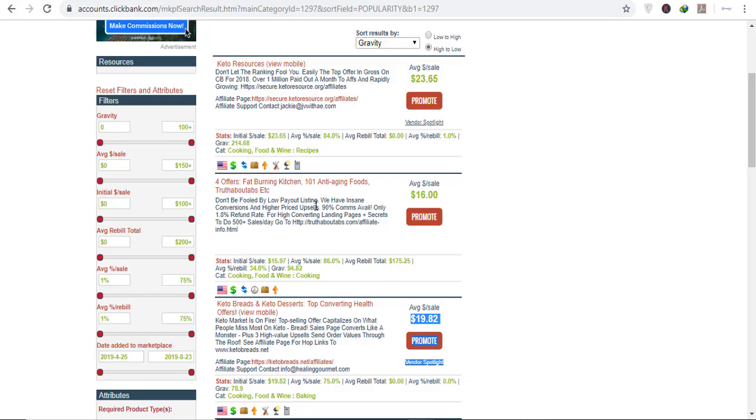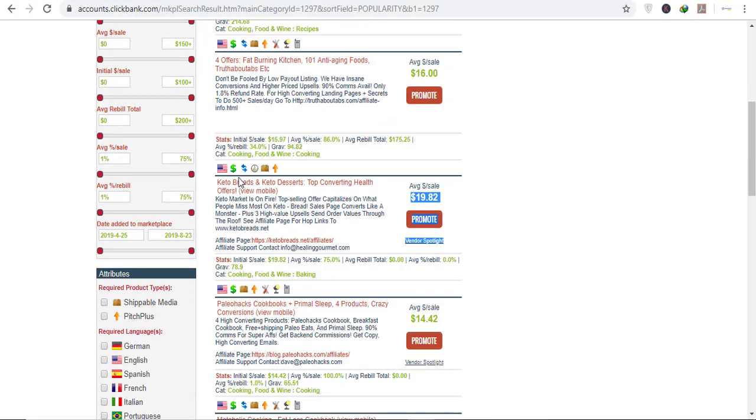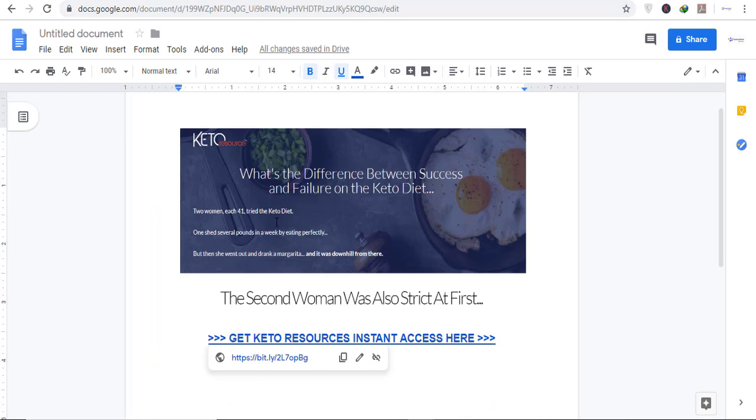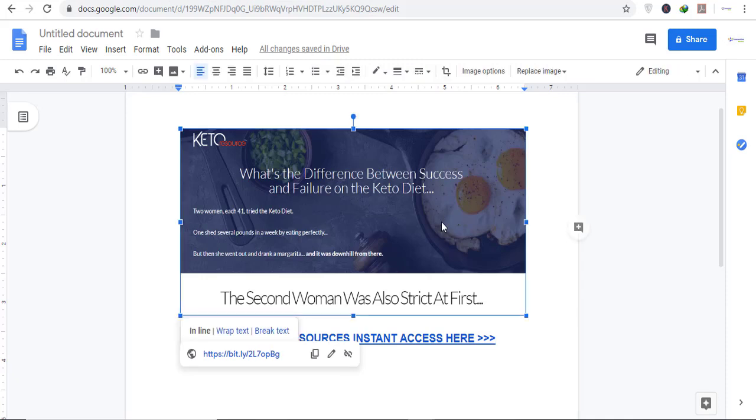Or if you just visit another landing page, Keto Bread. So this is an even better landing page. Most brownies make you fat, but I have got a quick and simple recipe for you to enjoy delicious fat burning brownies. So just take a snapshot of that section and add that image into your landing page, and take your affiliate link from the marketplace and add that affiliate link into that section.